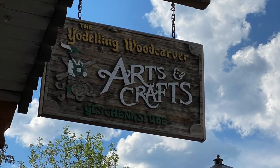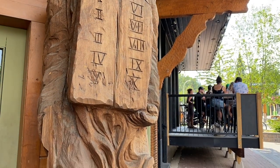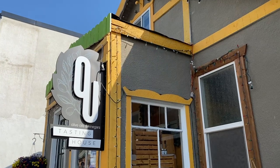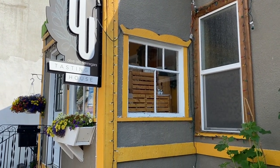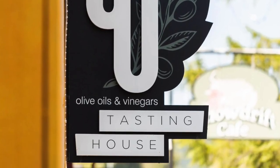Most stores here are closed on Mondays, which is kind of sad because I wanted to go into the olive shop and show you all of the vinaigrettes and olive oils. And there's a hand-carved woodcutter guy that makes statuettes and things like that, but he's closed today. It's really unfortunate. While I couldn't get footage of my two favorite stores, I can highlight them here. Be sure to grab a wood carving as a souvenir of your trip, and definitely go into OU Oils and Vinegars. I'm actually considering driving back to Kimberley solely for the purpose of restocking the amazing oils I bought there.